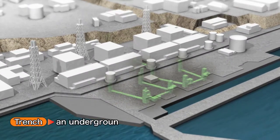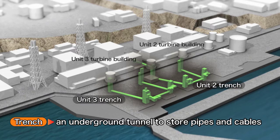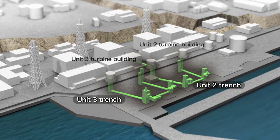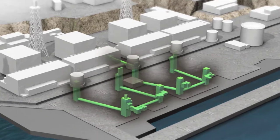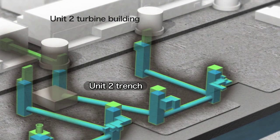The trench is an underground tunnel, originally designed to store pipes and cables, that is connected to the corresponding turbine buildings. Of the trenches constructed on the premises in the station, the ones connected to Units 2 and 3 are currently filled with highly contaminated water containing radioactive impurities from the respective turbine buildings.